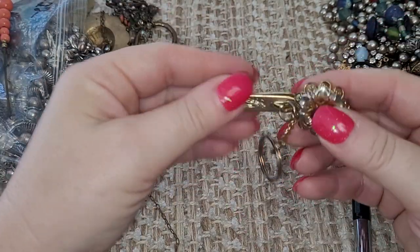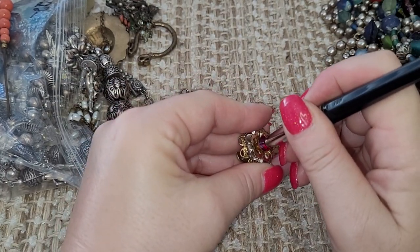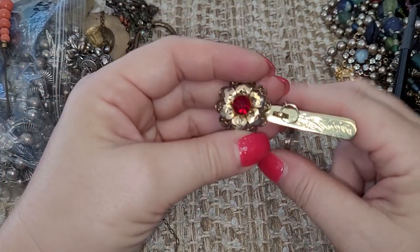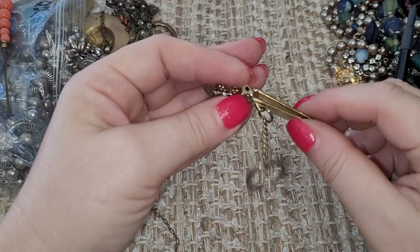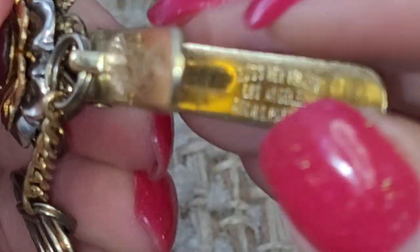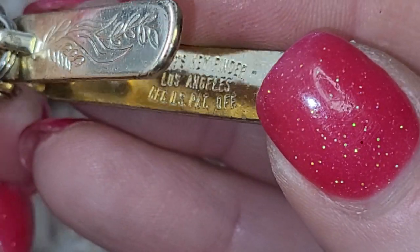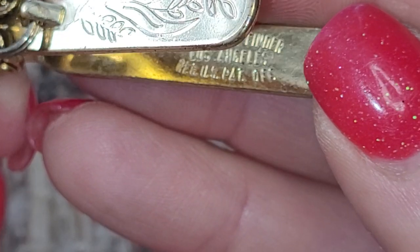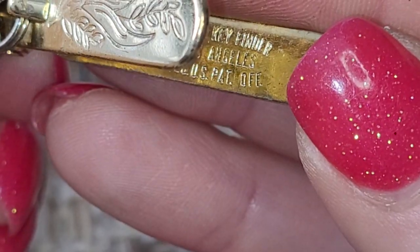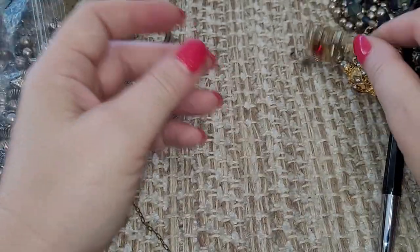Next, I have some sort of clip. Okay, let me see what this is. This is a glass crystal, red. Let's see. There seems to be some kind of saying right here. What does it say? King's Key Finder, Los Angeles. Regular US patent, I think. Huh. I think this is a clip that can hold your keys over here. Interesting. Never seen anything like that.